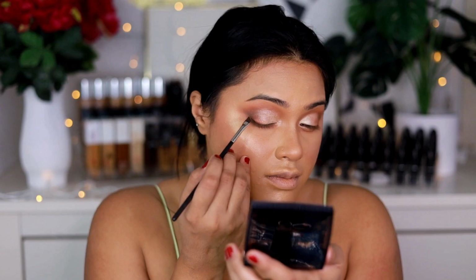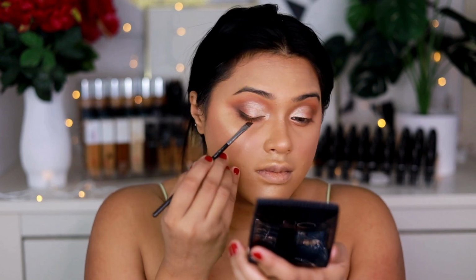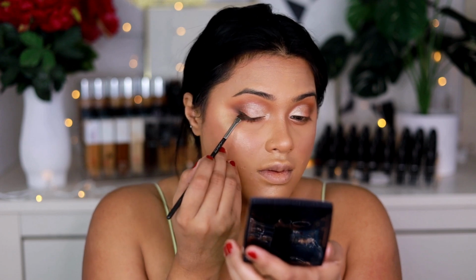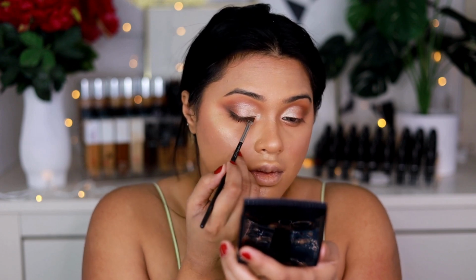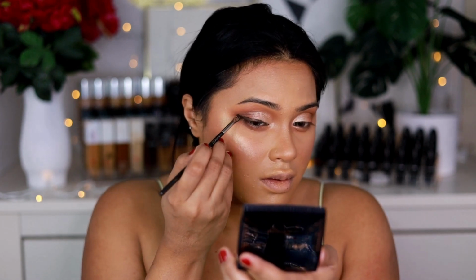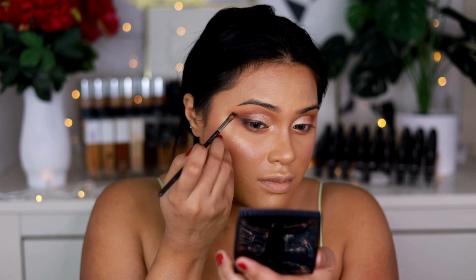Once that is done, I'm going to be using my Inglot gel eyeliner, and this is in shade brown. I don't remember the number. I believe it is either number 96 or I think it is number 96, but I will write it down on the description below if you guys want to check it out. Just go on the description, it should be written there.